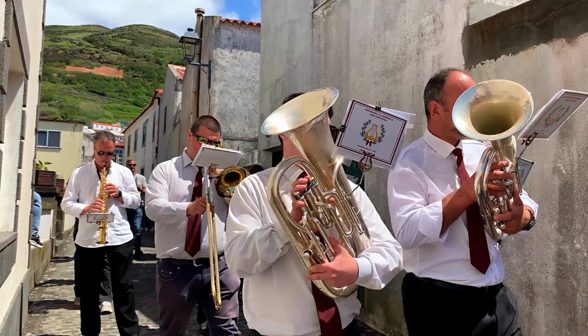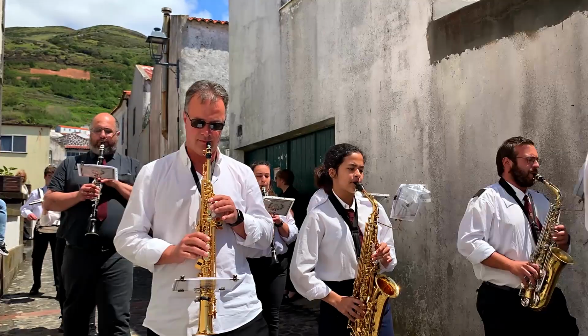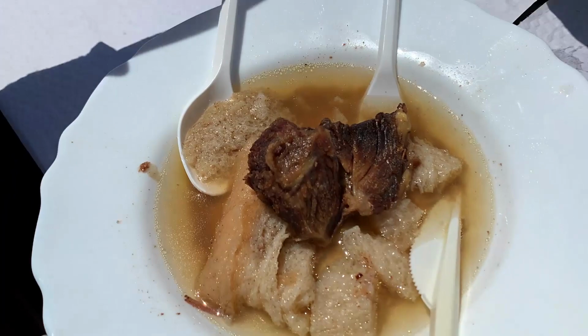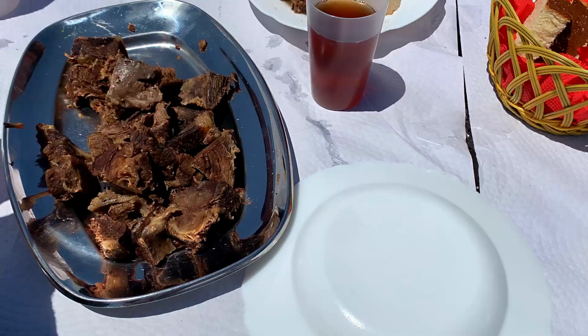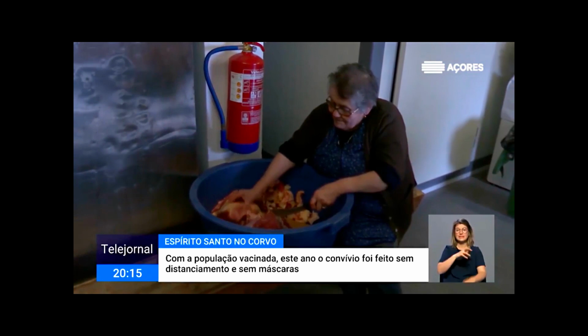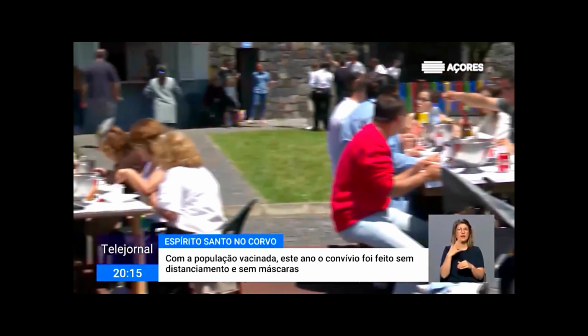And also an important feast at the main square, where all the islanders and visitors alike are invited for the sopas, a kind of soup made of bread and lots of meat. Corvo was the first European region where all its inhabitants were vaccinated, and because of this, the Holy Spirit celebrations could take place this year. This fact alone made it into national TV, because it was the first event after a very long time of COVID lockdowns.